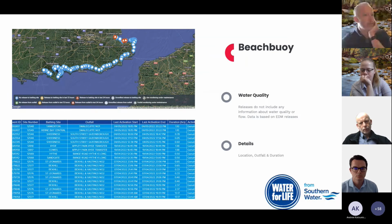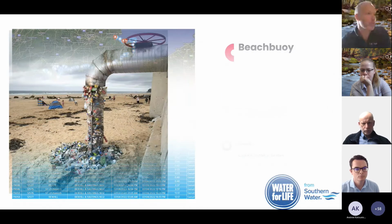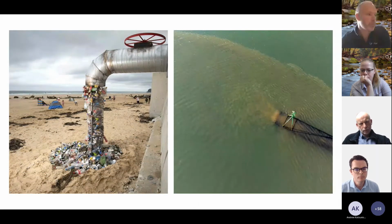So again, it doesn't include any information about water quality. It doesn't mean it's polluted. It just means the CSO has spilled. There is obviously a tangible link between a spill and pollution in most cases, but not always. And obviously the details are there. Unfortunately, we can end up with scenes like this, and this is what we're all keen to avoid.